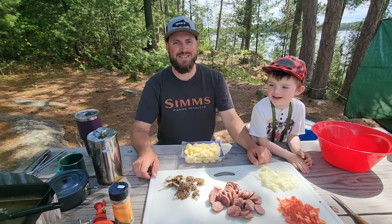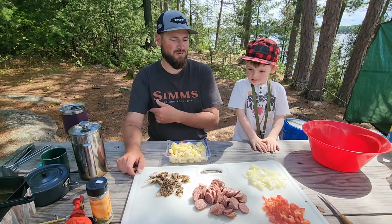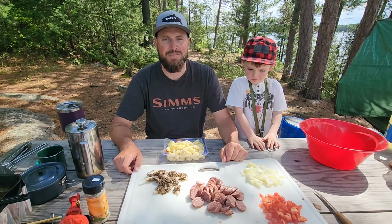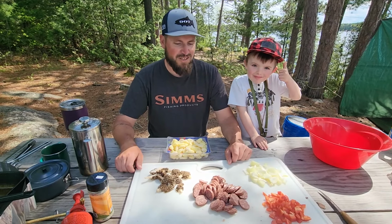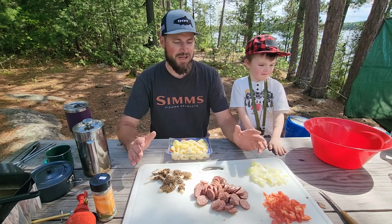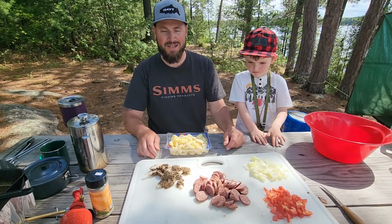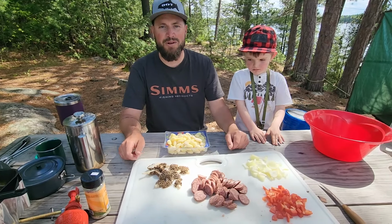This is a super easy camp meal that we make every time we go camping, at least one night of the camping trip. I learned it years ago. And I kind of just switched it up. I kind of started adding ingredients. The first way I learned it was just gnocchi and the meat and onions. I like to add little mushrooms, a little pepper in with it.